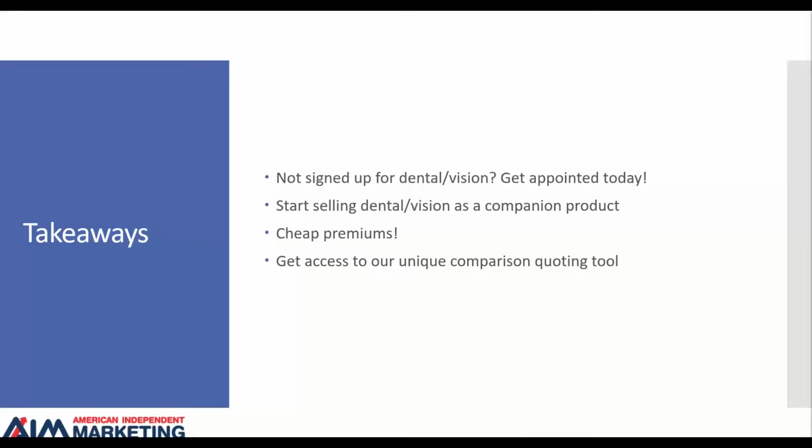Start selling dental vision as a companion product. Even if you aren't meeting your clients about dental vision, and it has never come up in conversation, mention what a great companion product it is, especially for those MedSup and MedAdvantage clients you have. The cheap premiums only add to the appeal. Well, I might as well add dental while I'm at it, is the thought process we're looking for.